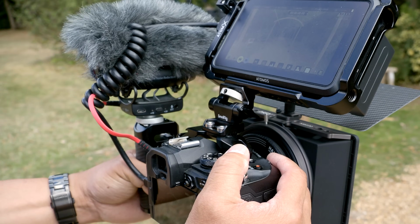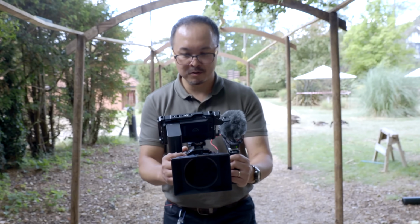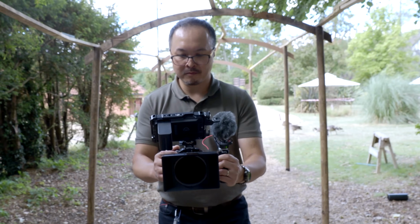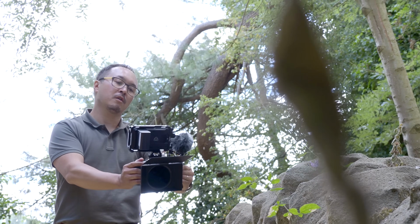There is an option to record raw video externally with E-M1 Mark III, X, and also the OM1. This will give videographers the ultimate flexibility in post-editing, though the setup will be expensive, heavy, and resource-hungry. So, something to bear in mind.